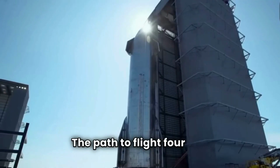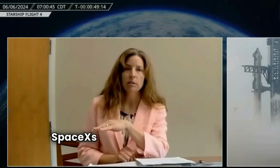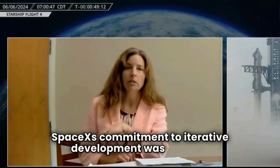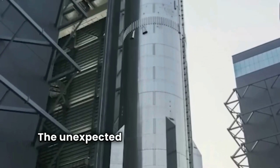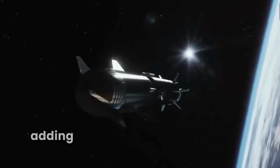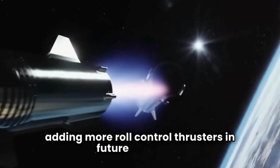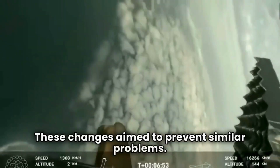The path to Flight 4 was filled with improvements from previous missions. SpaceX's commitment to iterative development was clear as they addressed the issues from Flight 3. The unexpected roll of the upper stage during Flight 3, caused by clogged valves, led to adding more roll control thrusters in future Starships. These changes aim to prevent similar problems.